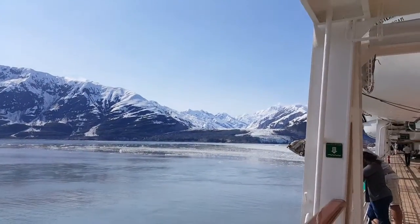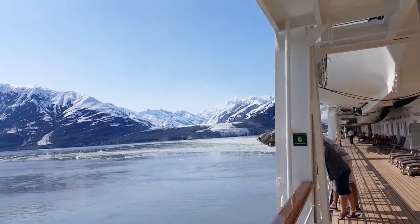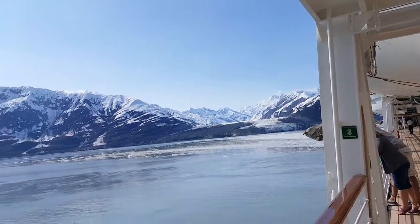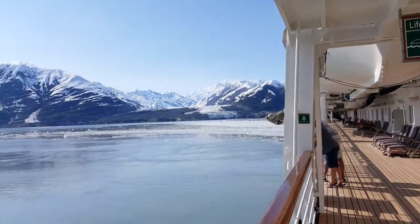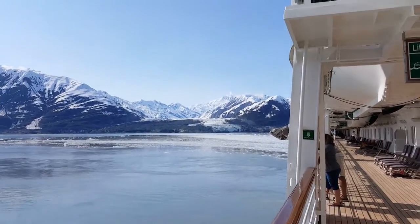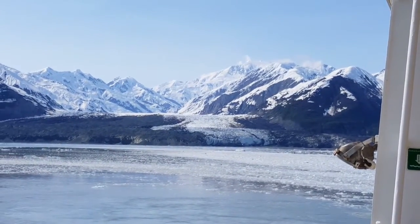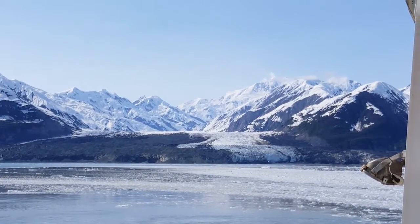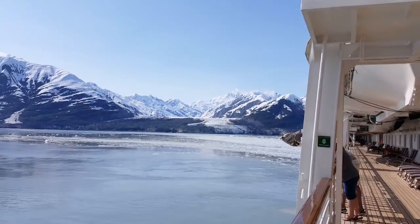I'm paranoid when I do my video on the deck that I'm gonna drop my camera in the water, because I'm just using my cell phone. So this looks like another glacier here. I didn't catch the name of it, but clearly another glacier carving out that cool shape into the mountains.